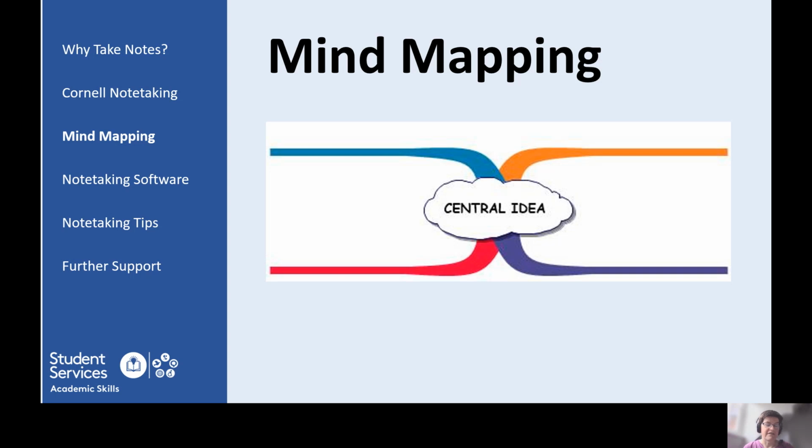You have a central idea in the middle of the page, and then you have subsections coming from that central area. You can use different things to illustrate that. You can have images, coloured highlighted areas, keywords, whatever is going to work for you. So you can adapt that mind map very much to suit, and you can use them to plan essays, to take notes in a class, or just for revision.